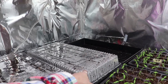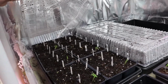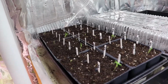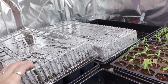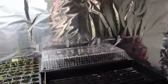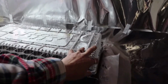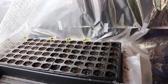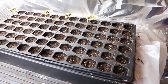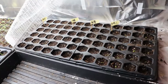Half a flat of peppers under this lid. This is that salsa mix plants, and I do have tomatoes that are starting to pop on it, both types of tomatoes, so that's looking good. And as far as the home saved seeds that are on the germination table, I do have some in that one, 69. Gonna have to look and see which that one is. Starting to come up, but nothing on the other ones.